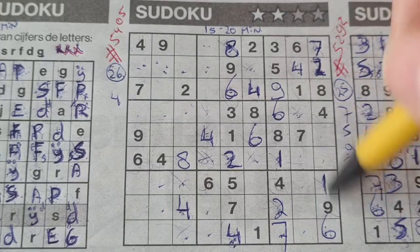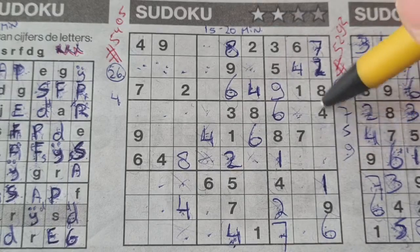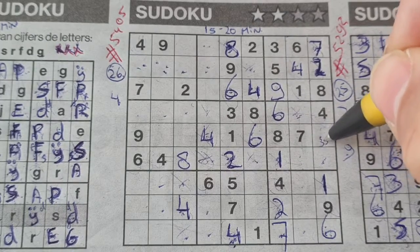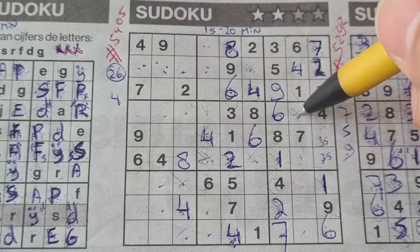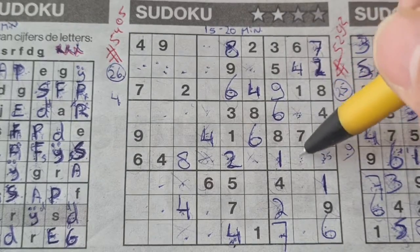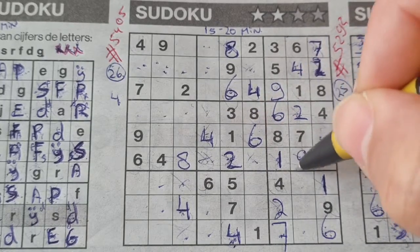2 missing numbers now in the last column. The 1, the 2, the 3 is missing, the 4, and the 5 is missing. 3 and a 5, let me mark those 2 boxes. That means the other 2 numbers in this big square are the numbers: the 1, the 2, the 3, the 4, the 5, the 6, the 7, 8, and 9 is missing. 2 and a 9. We have a 2 in this row. No 2 there. 2 should be here, and a 9 goes there.